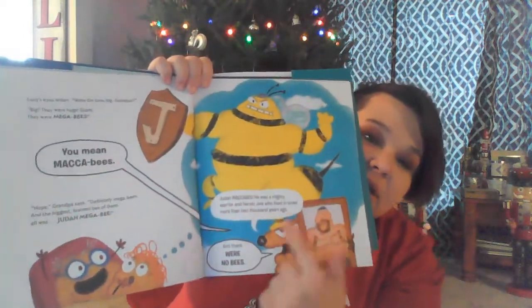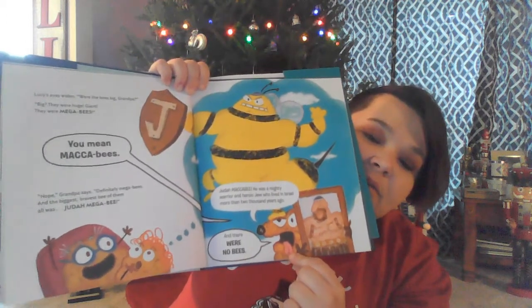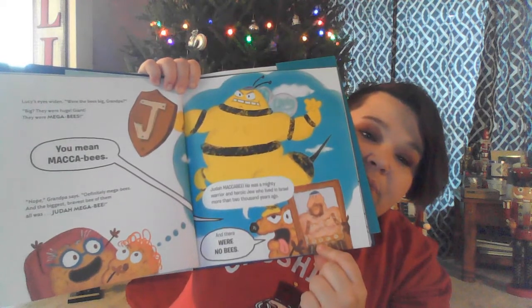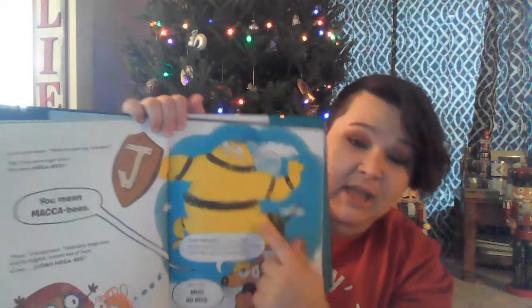And the biggest, bravest bee of them all was Judah Meggabee. Judah Maccabee. He was a mighty warrior and a heroic Jew who lived in Israel more than 2,000 years ago. And there were no bees. So a picture of a giant bee with a shield. And then down the bottom of the picture, Applesauce is holding a picture of Judah Maccabee, who is not an actual bee.